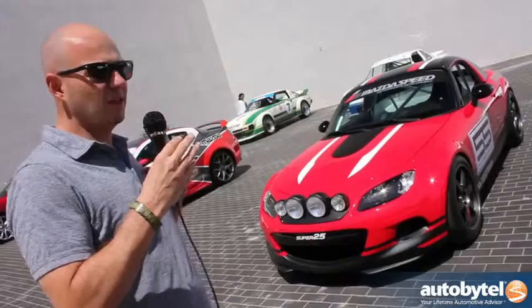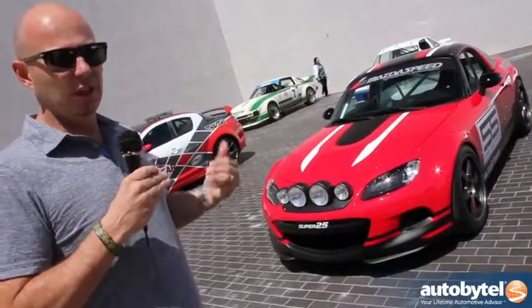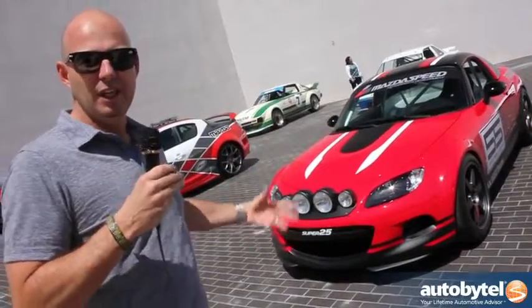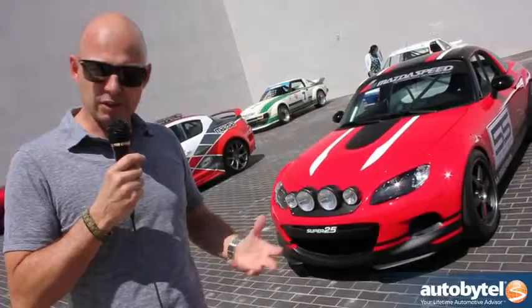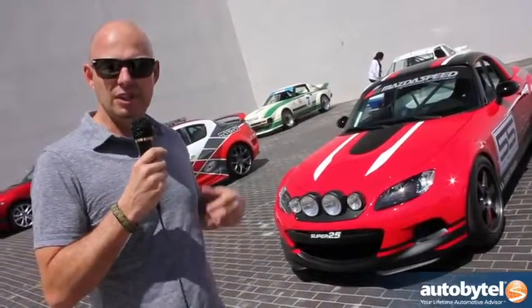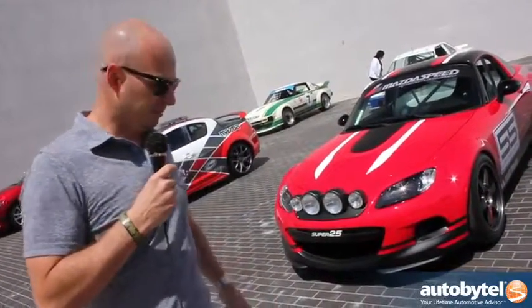That's one of the things that we do in design, is try to just come up with a graphic language, colors, and finishes that will look good both on our track vehicles and then translate that hopefully into things like special models and accessory programs that you can see on the street in the future.